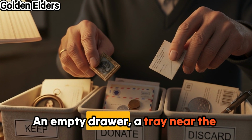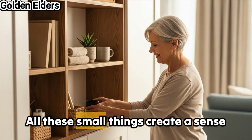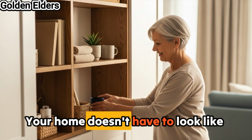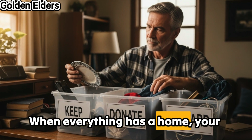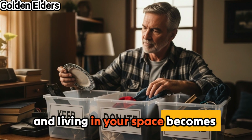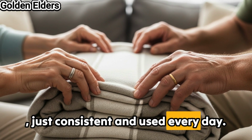An empty drawer, a tray near the door, a box for remotes, or a basket in the living room. All these small things create a sense of order and care. Your home doesn't have to look like a hotel, but it should have a place where each item can belong. When everything has a home, your mind feels clearer, and living in your space becomes more comforting. The system doesn't need to be fancy, just consistent and used every day.